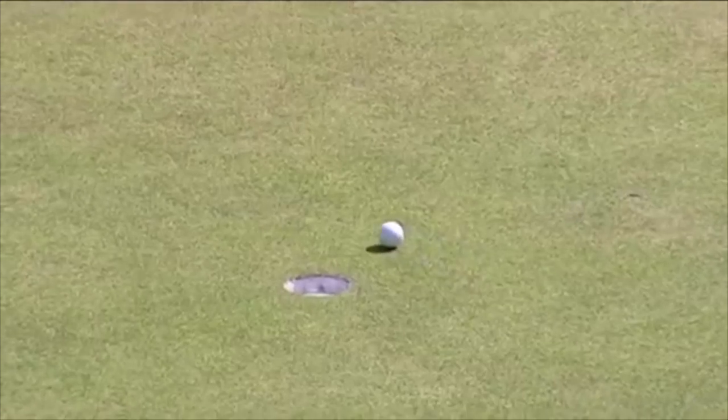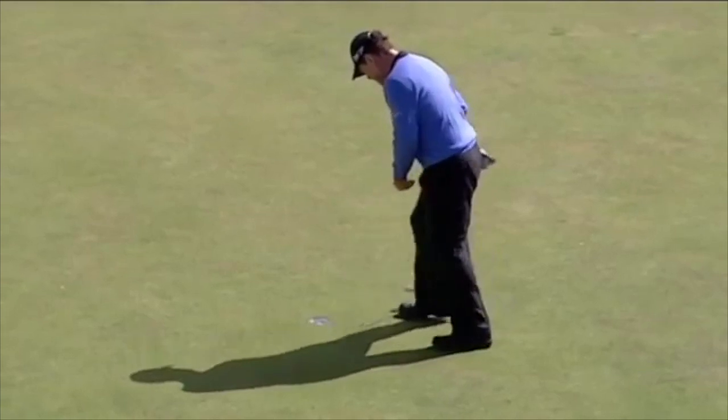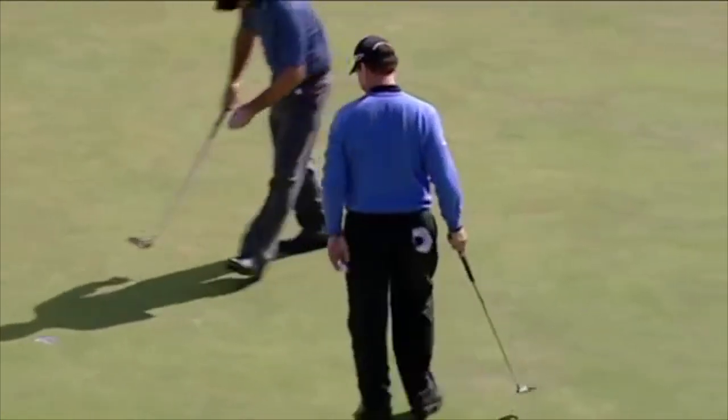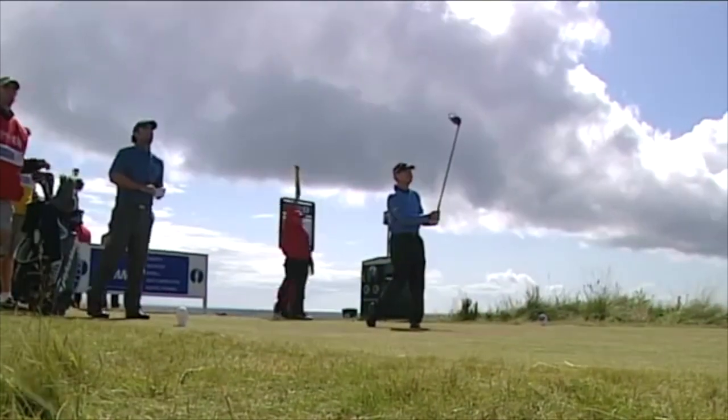Lost another one on the low side. See anything in that stroke today, Mark, that looks any different from the first three days? Yeah, I mean, it's not the greatest stroke in the world. He whips it inside. And shots on the seventh tee. That's another good tee shot from Tom. Hasn't lost that part of his game, has he?